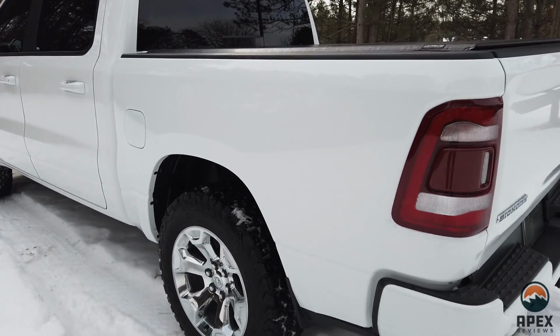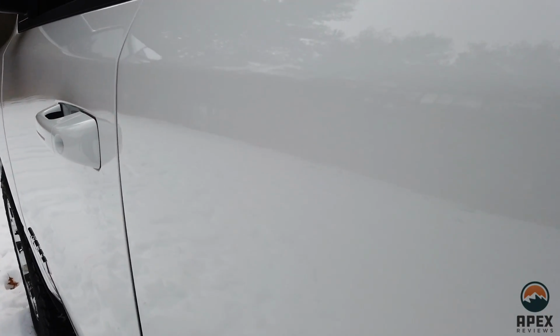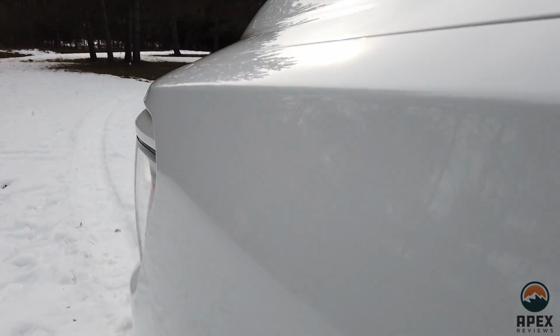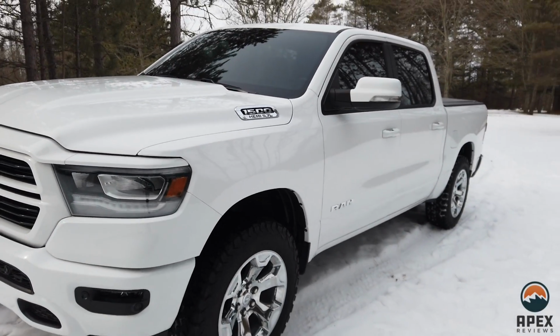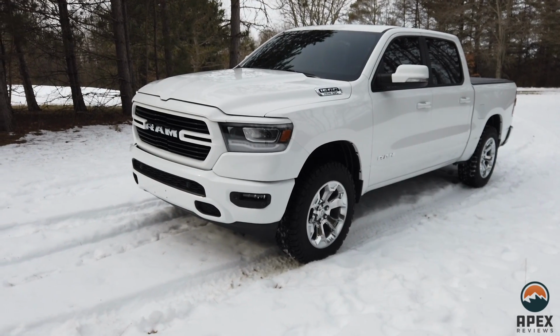So as I walked through earlier, you can see the paint is just totally clear here now. So it does clean up very nicely. And it's just a temporary thing. So if you guys have it on your truck, don't worry about it. It'll come off. But we use Iron X. It completely strips the truck, gets rid of everything, and does a great job.